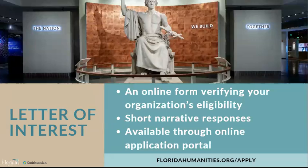A letter of interest is an online form verifying your organization's eligibility and includes responses to narrative questions about your proposed exhibition. Letters of interest will be evaluated after the November 22nd deadline. This letter of interest is available through Florida Humanities online application portal at the link on screen.